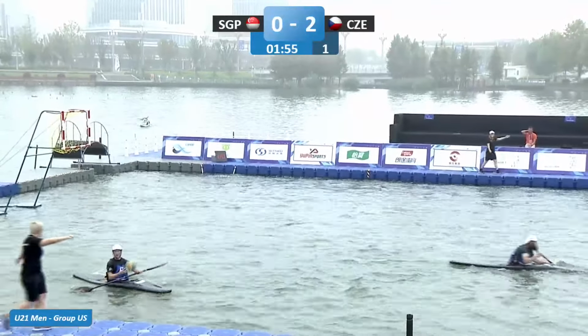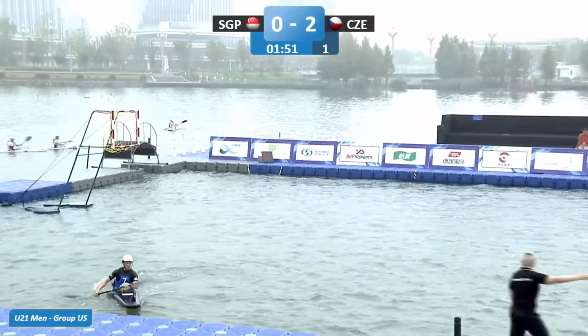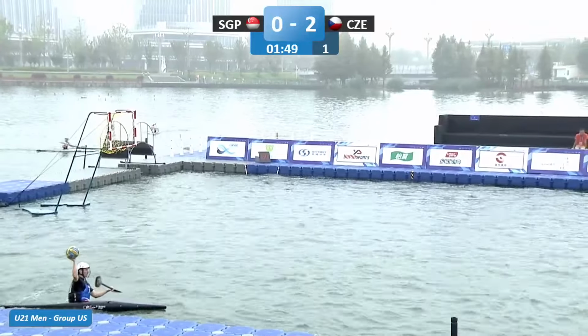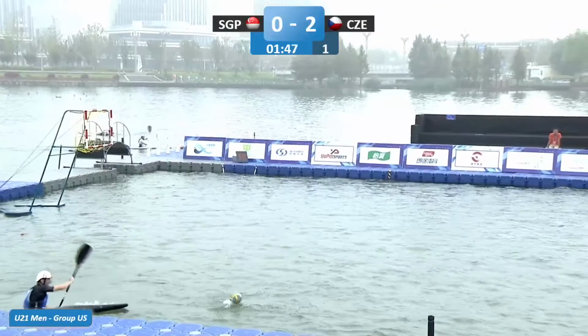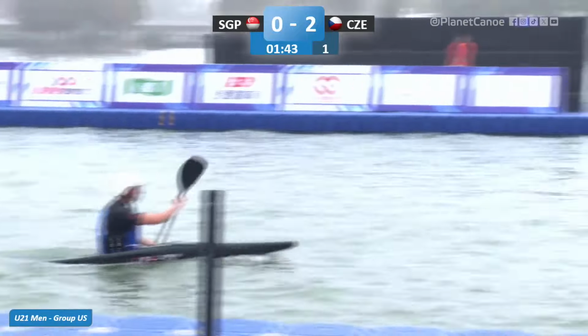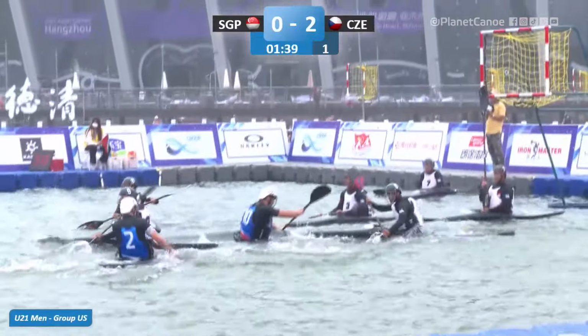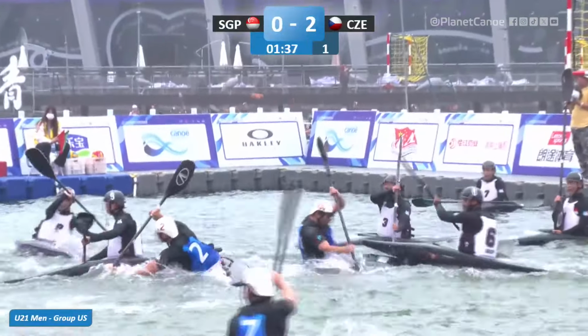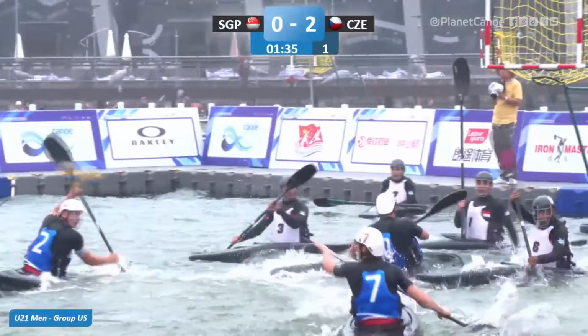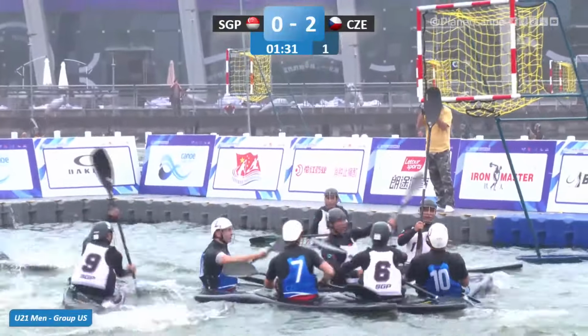Two minutes to go in this first half. Still a 2-0 lead for the Czech team. And here with this next attack, the chance to score their third goal. Czech team try to put two players inside, bring the ball inside.